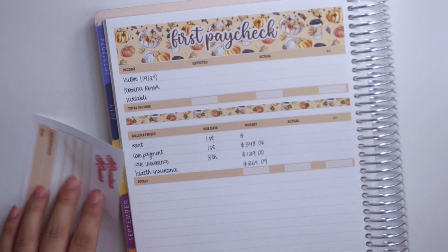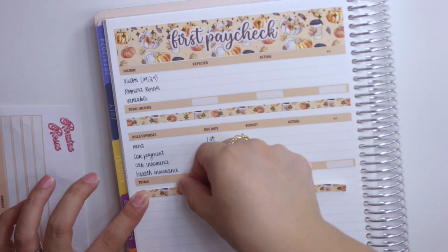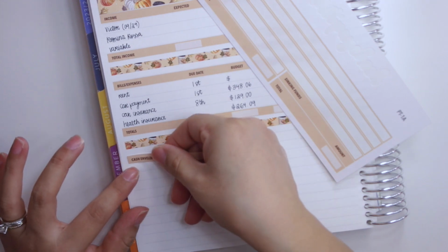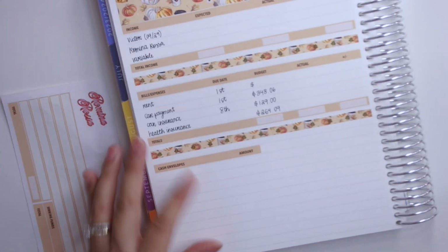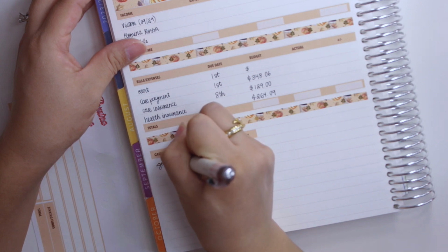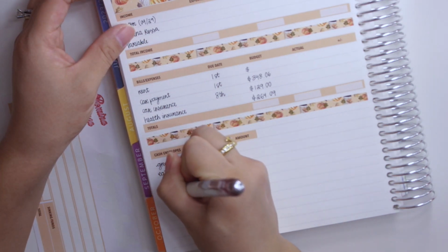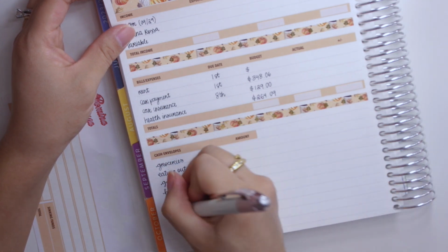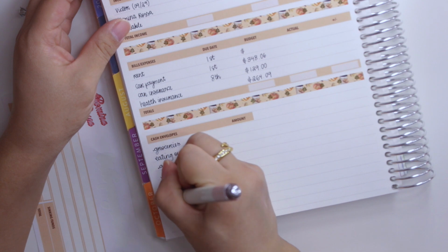And then moving on, I think I'll use this, just because I will have this extra washi. Next, I'll lay down my cash envelopes header sticker. And for cash envelopes, we have groceries. We have eating out. We have gas. Household. Beauty. Haircut. And lastly, we just added a new category for baby.